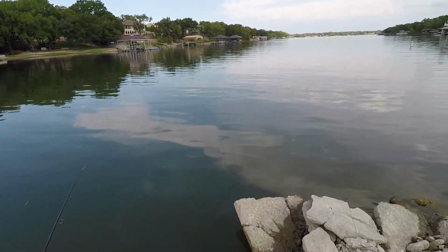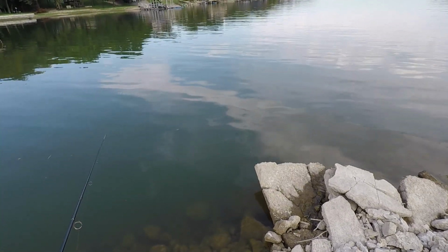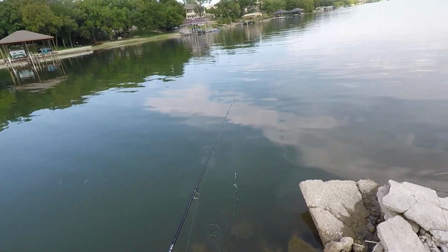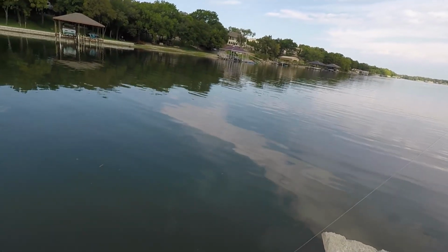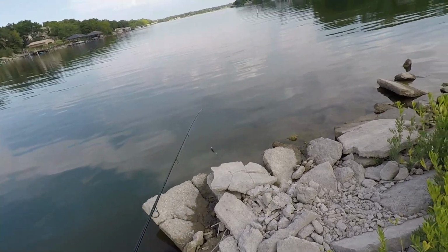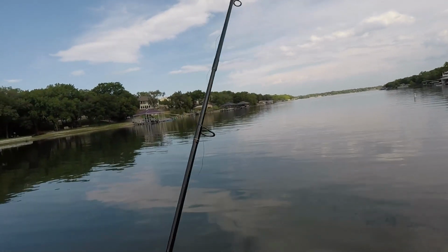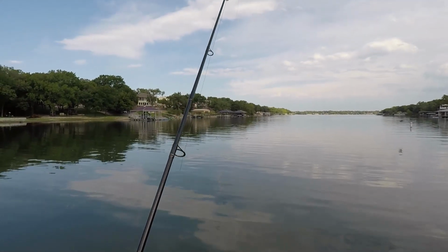Don't get me wrong, I've had a great summer. But with football coming on, with football here, and the World Series and baseball playoffs coming up, cooler weather, I'm really looking forward to fall.